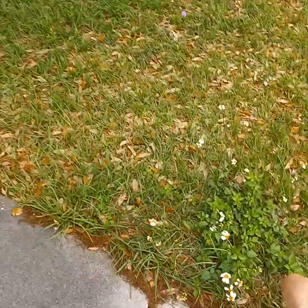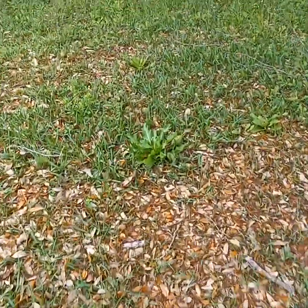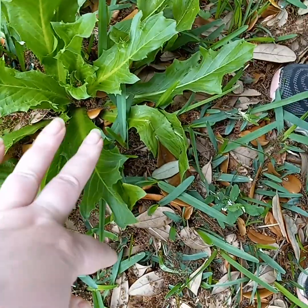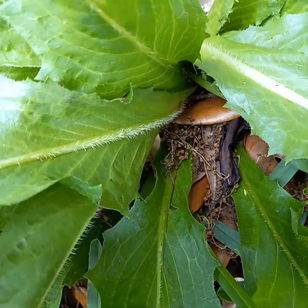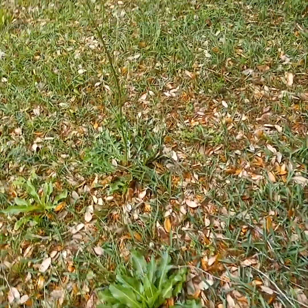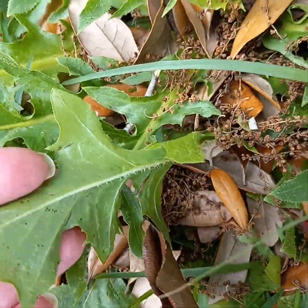Can I, Mama? Oh boy, look at how well the lettuce is growing out here. Oh, it's spiky lettuce. Yeah, so check the bottom of it and see it's spiky. So that's your prickly lettuce. The easiest way to tell a dandelion from prickly lettuce is that dandelions are not prickly, but prickly lettuce is.